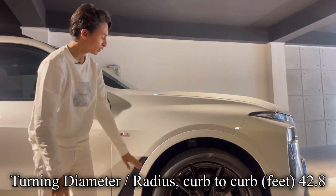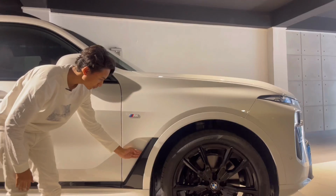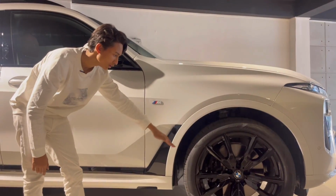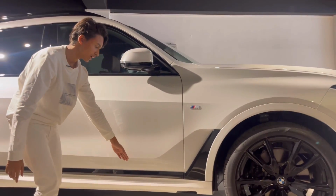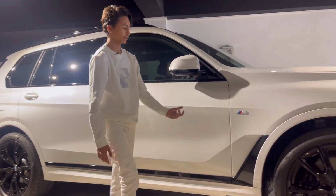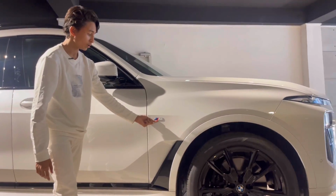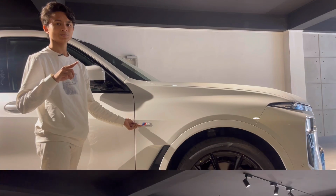If you get up from here, the side mud flaps are painted, the body panels, and you have this gloss black treatment here that is actually functional. It gets air from the wheel well and gets it out from here. And you have this nice L design that extends all the way to the back. And as this is the M Sport, you have an M Sport badge on the side that is bigger than the previous generation's M Sport badge.